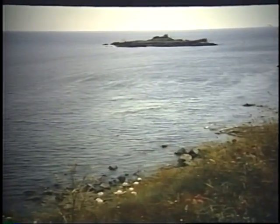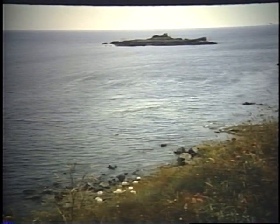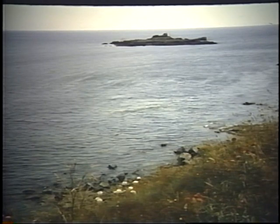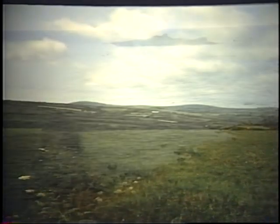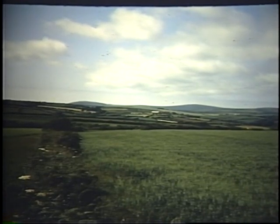And then we had somebody who had relatives in this little town. It's spelled Mouse Hole, but they pronounce it Moosel. And the only thing I saw worth taking a picture of was this rock offshore. So we just sort of went on through Moosel and came over into this area. We're now down in Cornwall, and this is some of the countryside.